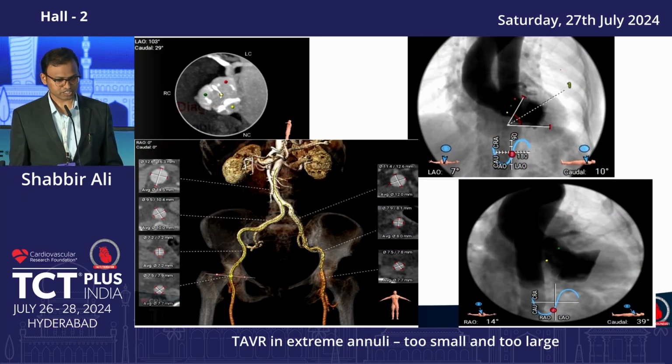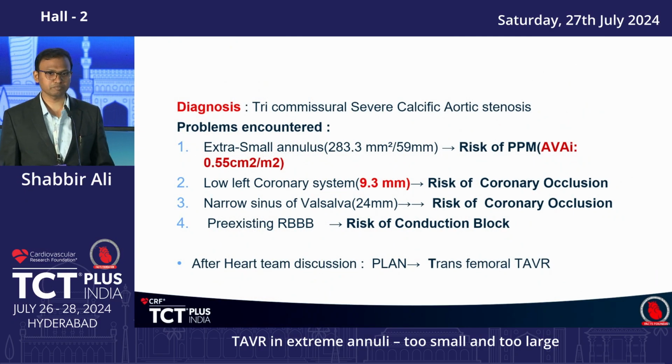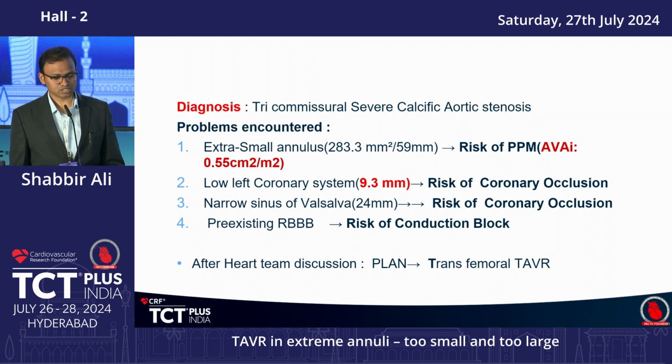So here we have a 72-year-old patient with intermediate risk, multiple comorbidities and severe calcific aortic stenosis, an extra small annulus of 280 millimeter square with a perimeter of 59, a low coronary height of 8.3 millimeter, narrow sinuses of 24 millimeter, and existing conduction block. After heart team discussion, TAVR was planned. So we need to consider which valve.